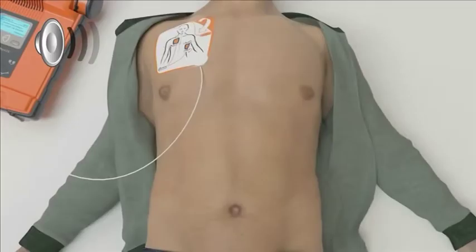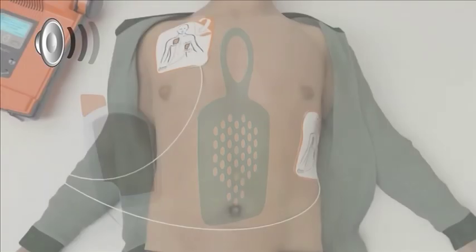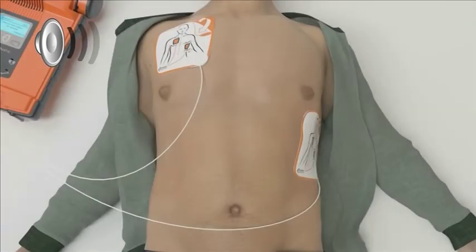Firmly place the pad without the blue plastic on patient's bare chest, exactly as shown on pads. This pad can be placed on either of the 2 locations as shown on pads. Firmly place the second pad on the other location exactly as shown on pads. Do not touch the patient.